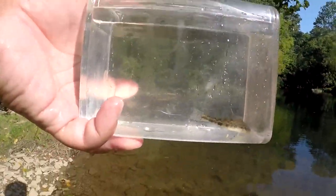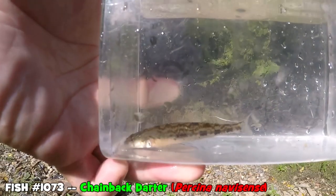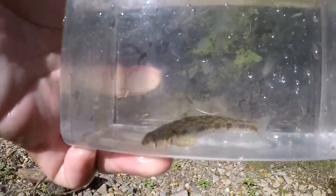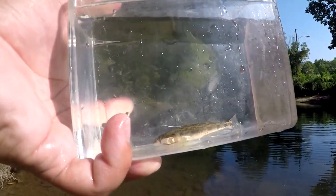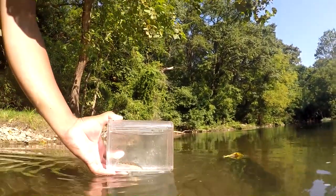This is the thing about life listing. Yesterday, I was so excited about landing this little fella, you know? I was like, whoa, chainback darter, right? New species, lifer. Today, it's just another darter, right? Give me my Roanoke darter.